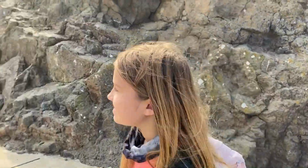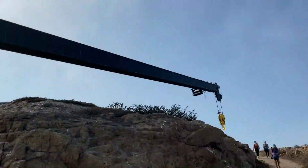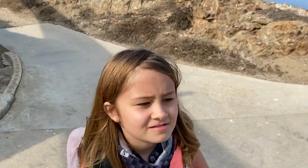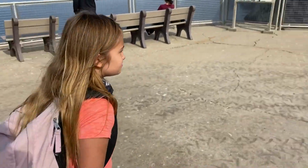You see this crane? Look at that big thing. What do you think that's for? I don't know. Yeah, it brings things up from the ships, big heavy things that can't come up the stairs.